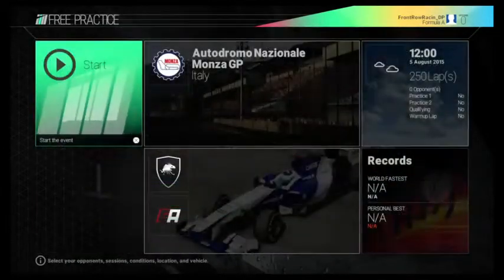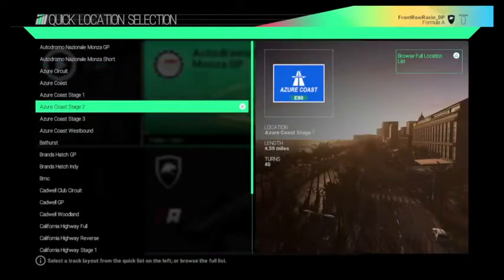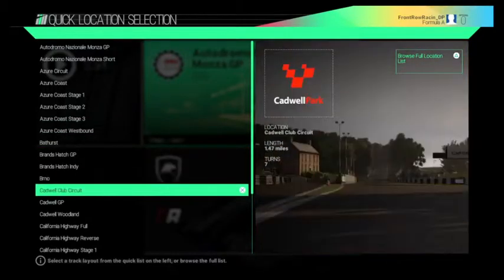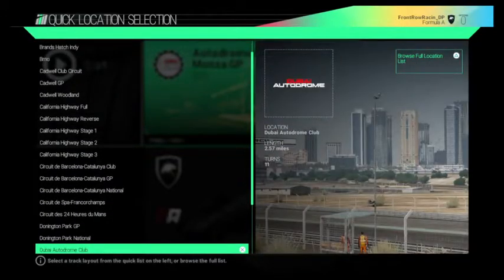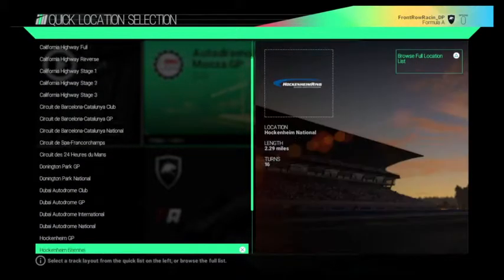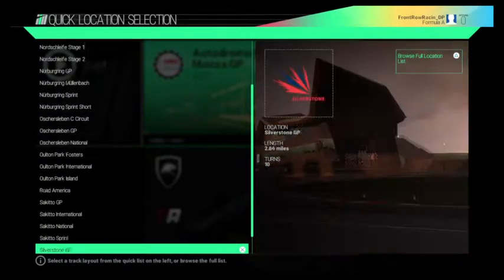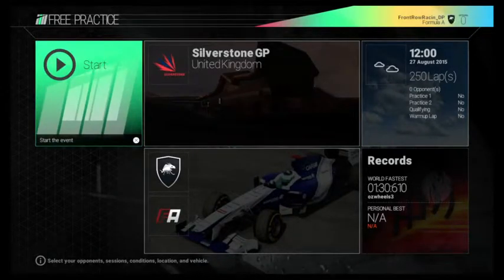So we're going to free practice again. I'm going to pick a different track. Now I could go to Silverstone again, because we did a few laps around there and found it quite tricky. A few silly little spins. I'll tell you what, I will. Okay, come on Silverstone, you're on the list somewhere. So Silverstone GP circuit.